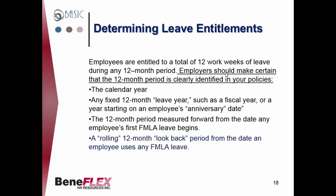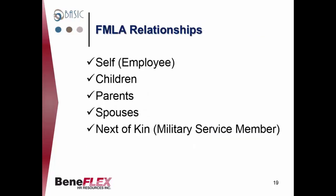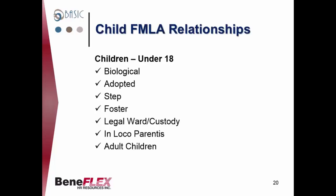So when we work with our clients across the country, what we're doing is we're saying use a 12-month look-back period is the best way for you to track your FMLA. And we'll talk in detail about that as we go through today's presentation. It covers the employee, children under the age of 18, and adult children over the age of 18, parents, a term in loco parentis that we'll identify, okay, and spouses, next of kin, military service members.